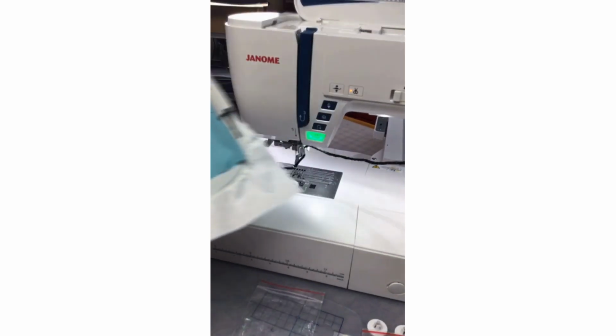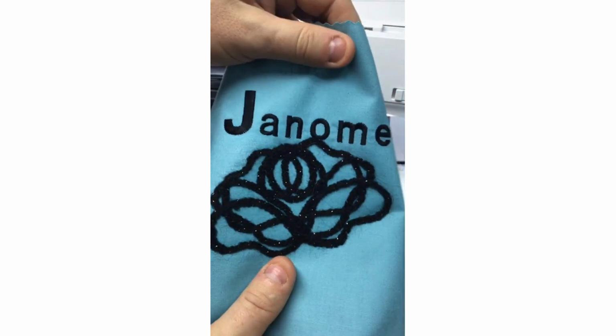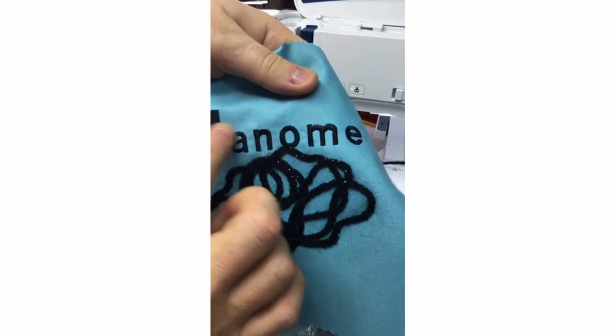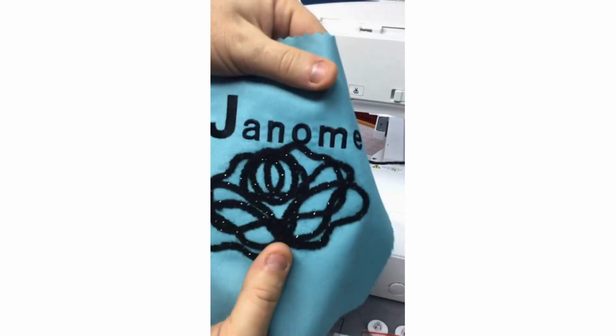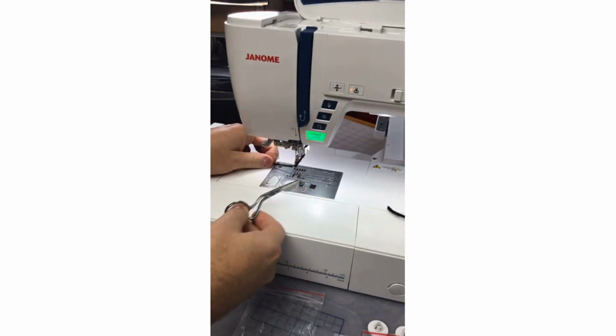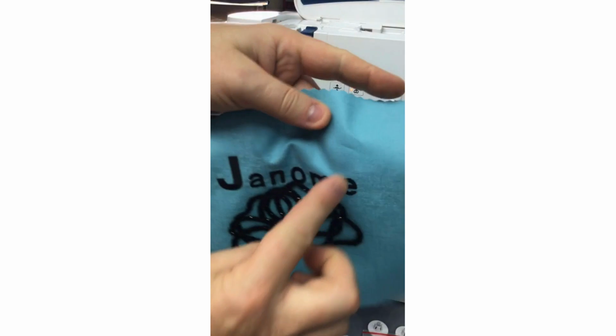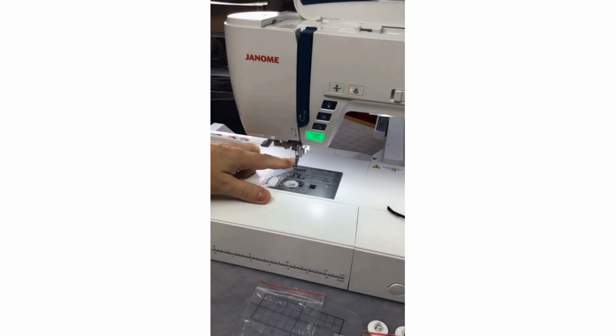And then you can see with my sample here, after I was done my yarn couching, I thought, I need to do something more. So I decided I'll just embroider Janome's name on it. Well, I didn't bother to change my foot. All I did was clip my yarn and pull it out, and I just embroidered Janome. I left that same PC2 foot on.